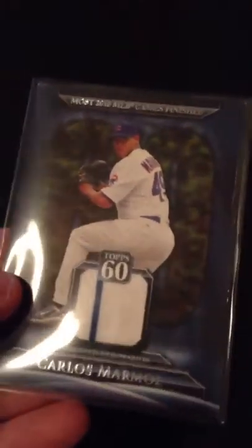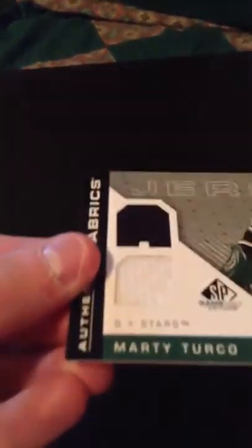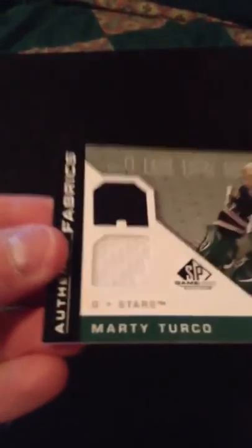and my two relic cards, Carlos Marmol Game Used Memorabilia card. You can see the pinstripe there, a little roughed up, but still a pretty nice card. And then really want to get rid of this one. Marty Turco Game Used Jersey Patch card. The card's in really good condition. It's thick. Two dual patch there. And it is 2007-2008 SP Game Used Hockey.